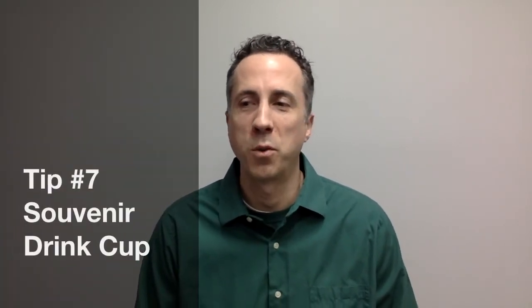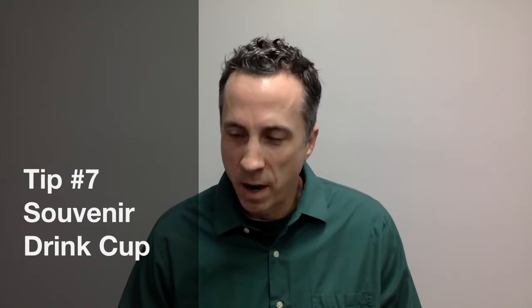Now, I will say the last tip, I don't know if this is really a tip or a trick, but the last item that I will share was the biggest point of contention for me. This is the Legoland Souvenir bottomless refillable drink cup. My son saw everybody else walking around with one of these, and he wanted his orange Fanta in a souvenir cup.